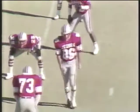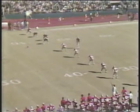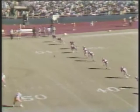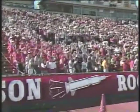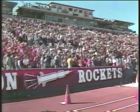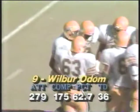It will be Earl Kaufman to do the kicking off for Judson. Double receivers back deep for Holmes, Lewis Gunnels and number 34, Tony Hawkins. Here's the kick coming to Hawkins at the goal line. Hawkins is tripped up at the 20-yard line, and a nice tackle made there by number 61 for the Judson Rockets. That will be Jeff Klaus, senior backup defensive end, and the Huskies will get the ball for the second time this afternoon and start 80 yards away from the Judson goal line.